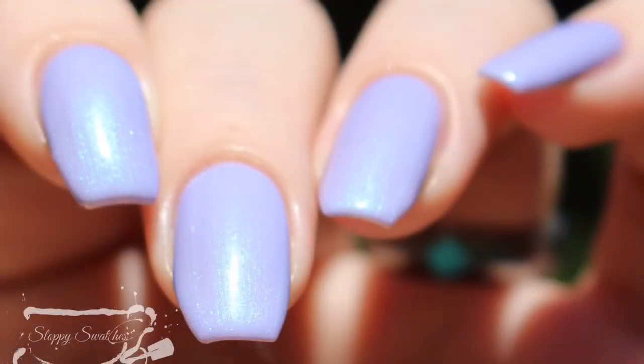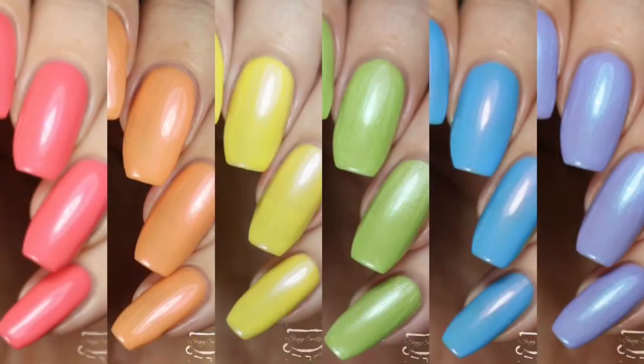So that does wrap up today's swatch and review of the Maine Squeeze collection. Again, these are available right now. I'll link them down below. They will retail for $55 for the entire collection or $10 a piece.